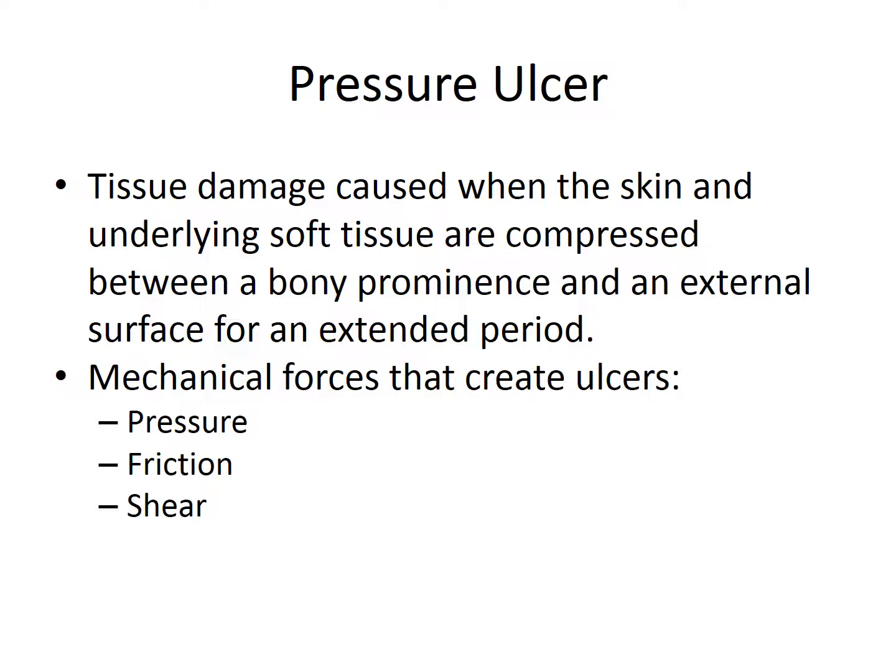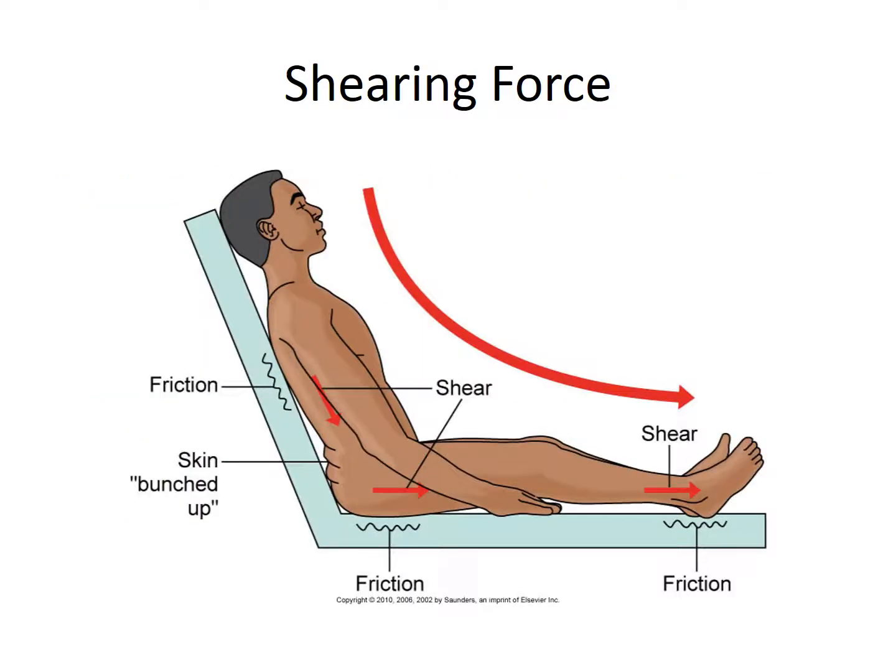Whereas with shear, there is friction plus there's a force of gravity that's pulling down, like pulling down from the back of the head, right? So it's important to make sure that we avoid that. Next slide. So this is just a really nice picture that is showing you the differences between friction and shear. And as a nurse, there's definitely ways for us to prevent some of this.